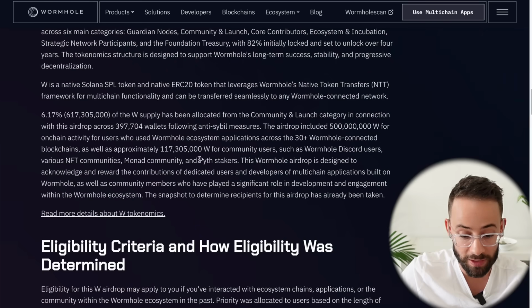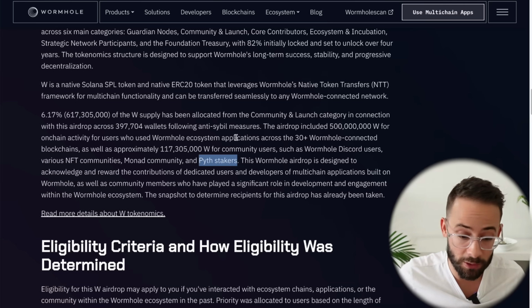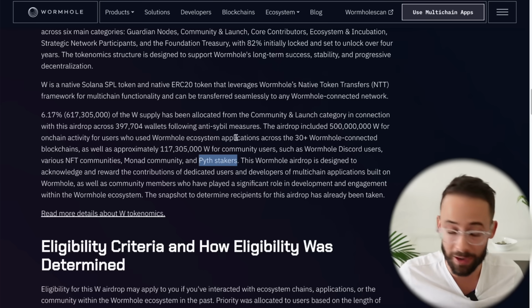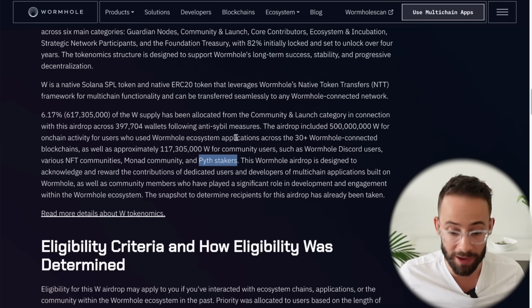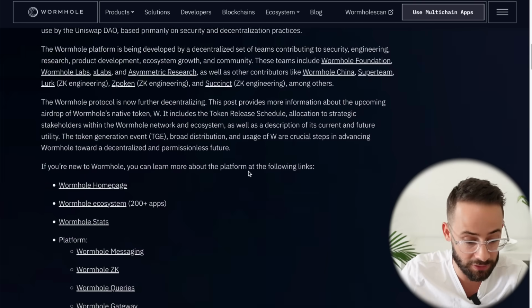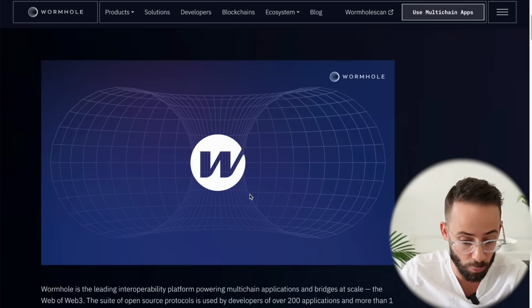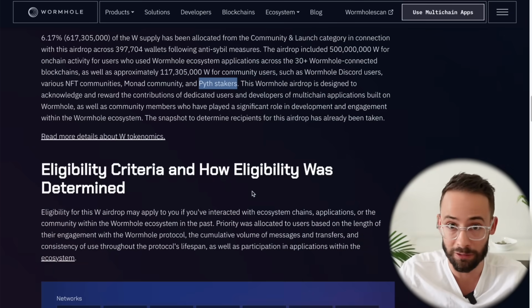Now, they're also saying that Pi stakers are getting an allocation, and I am staking some Pi tokens, but I'm seeing so many people in my Discord and on Twitter talking about how many Pi tokens they're staking, and it seems like there's absolutely no consistency in the amount that people are getting. So we really need to see a more detailed list of the eligibility criteria from Wormhole so that we can understand exactly how this is working, or is it literally completely random?